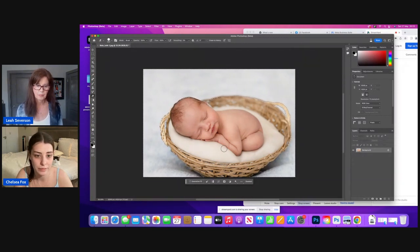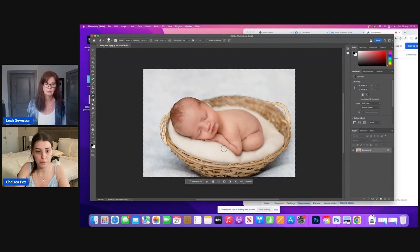It just means going into the select and mask to then try and rectify it and get it the way you want. But a lot of the time it is really good and it does pick up on the subject quite well. So it's just about going into it and trying to work out the best ways to do it, really.